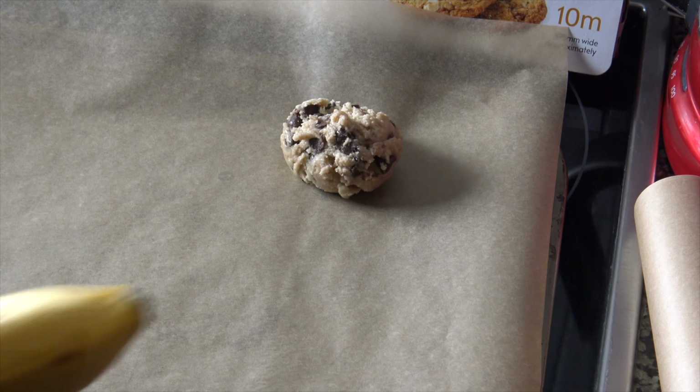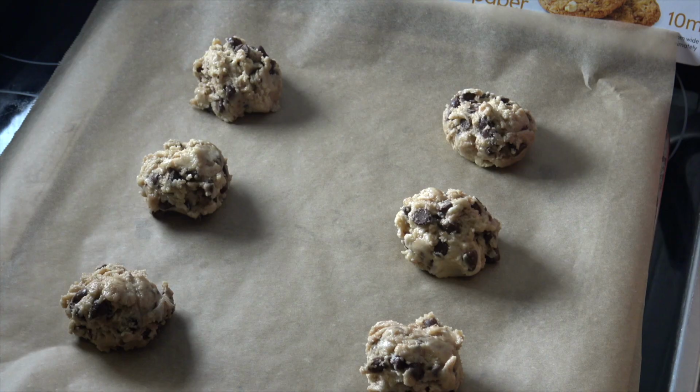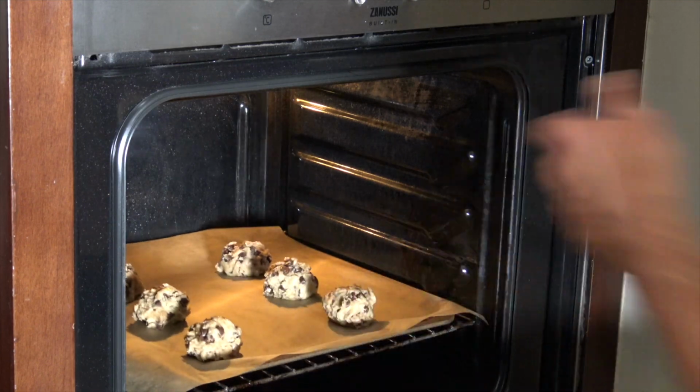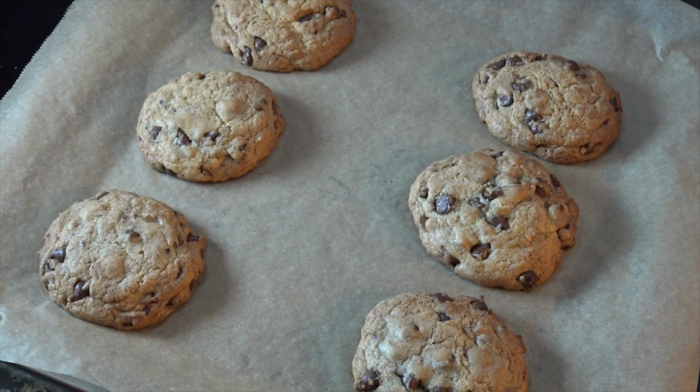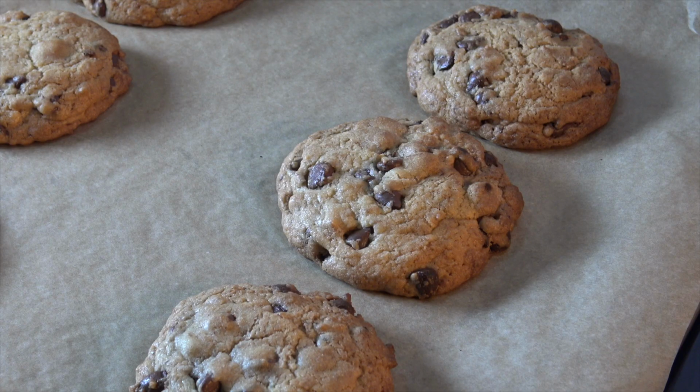How big is that? I don't know. There's a banana for scale. They should look something like that. 10 minutes later, ooh. And there you go. Now, I haven't tasted these, but these look perfect, right?